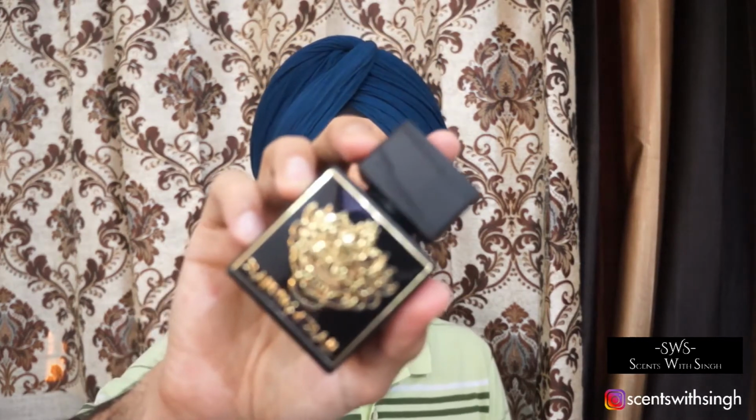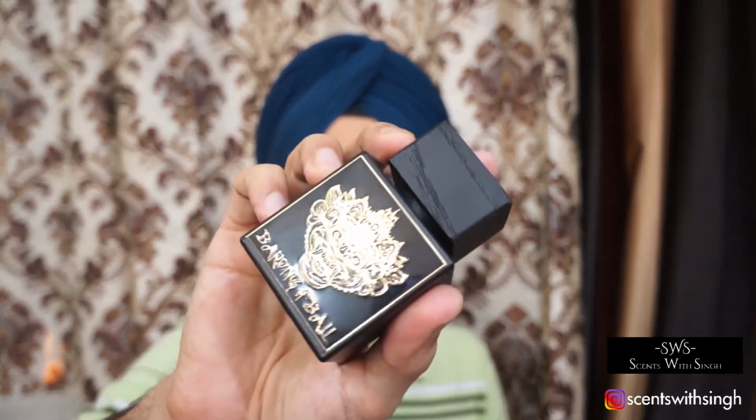I was lucky to get this one. He sold me a parcel, I should say, because this was out of stock and I was after him that I wanted this perfume, and finally he gave me an offer for this and I just pounced on it.